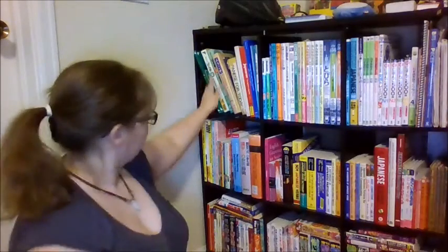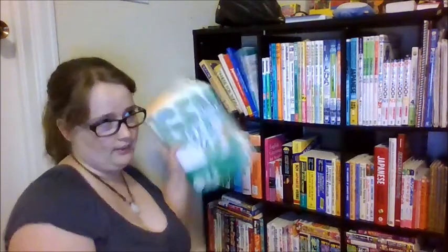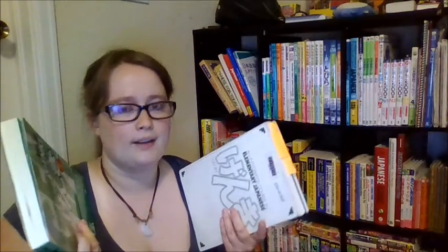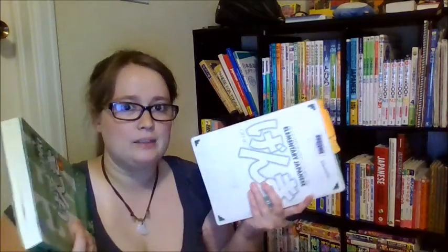I have the Genki series. I have Genki Volume 1 and the workbook. I've already talked about Genki, so I'm not going to plug it too much, but I think it's one of the more fabulous series out there. I do have the new edition of Volume 2 and the old edition of Volume 2. This is because during my second semester, right after midterms, I lost this book, and so I had to go buy this book so I could finish out this semester.